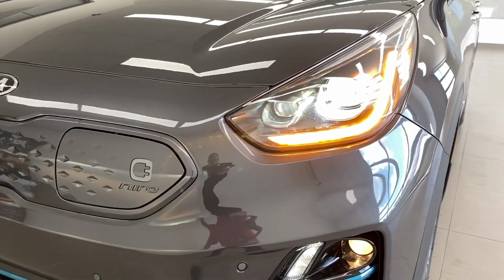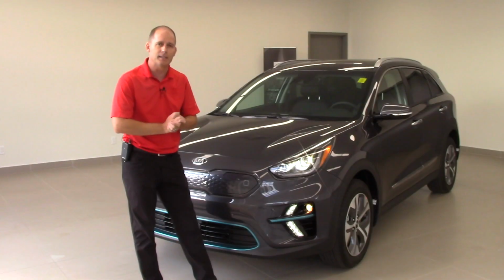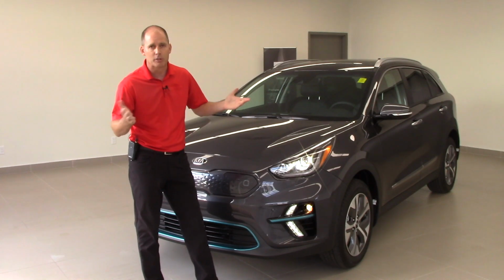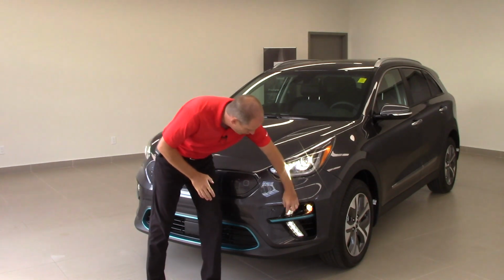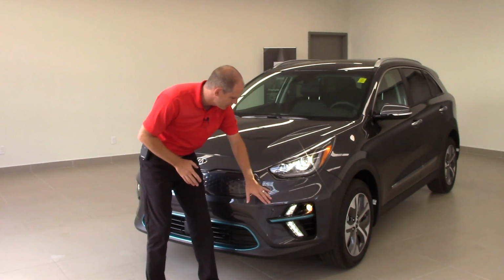Down low, you still have the halogen fog lights. I'm not sure why. Somebody did tell me on YouTube that halogen works better in fog. I'm not sure if that's the reason. You also have quite bright LED lights that are your daytime running lights down there. So that's still the same things.